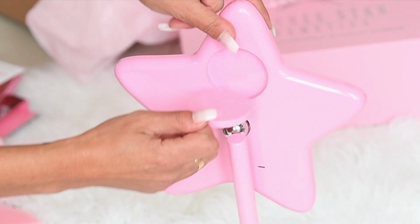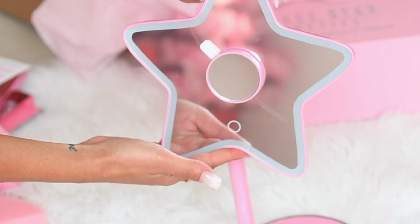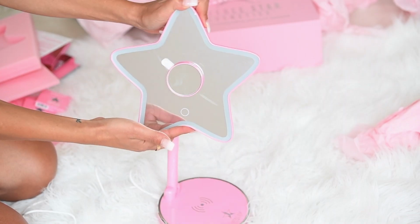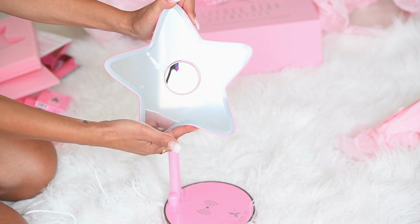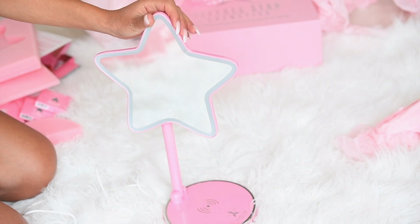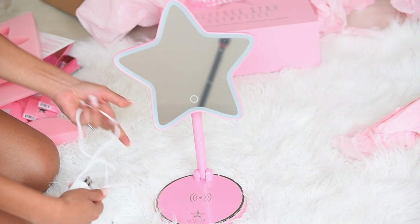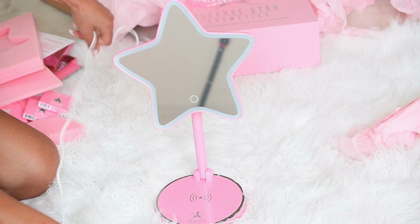And just a little demo of my favorite feature of the mirror, the way that little magnifier pops out of the back and then it just sticks on magnetically to the front of the mirror. This is so freaking helpful for those makeup junkies that do their makeup all the time. We know how important it is to really get right in there, and you can really achieve that with this product. I love this new mirror, guys.